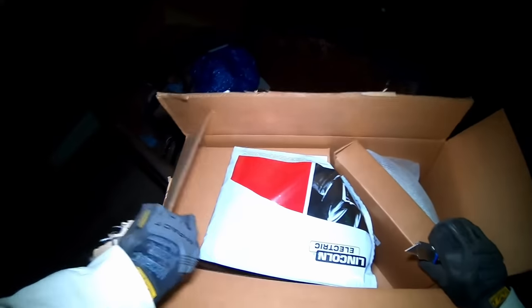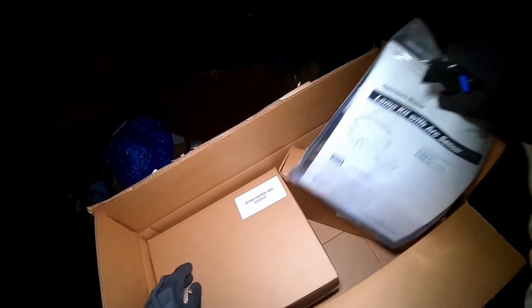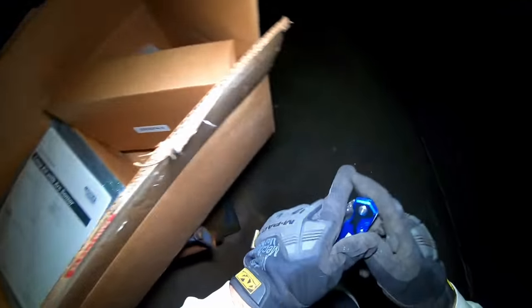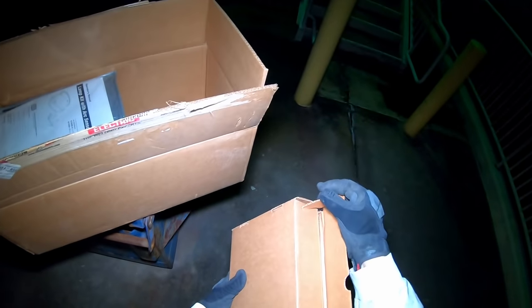Let's see what, there it is. It's a lamp kit with an arc sensor. Just the control box. Looks like it's all in there. I mean, I don't know what I'm gonna do with it. Huh. Have to look it up. The part number. Yeah, there it is. It's a K1669-4.